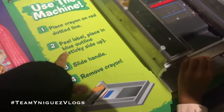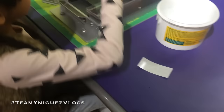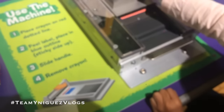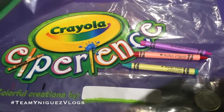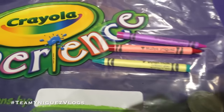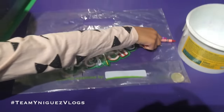Peel label and place in blue outline, sticky side up. Peel label. Sticky side up? Yeah. So what do I do? Slide the handle. Go ahead. Oh, let's go make a new crayon. Okay, there it is. Dylan, Hulk, Caribbean Green. Malia Iniguez, Razzmatazz. Emily Iniguez, Orchid. And it says the date.